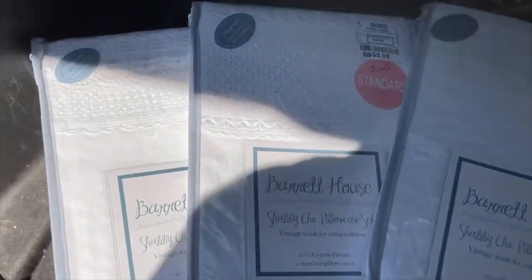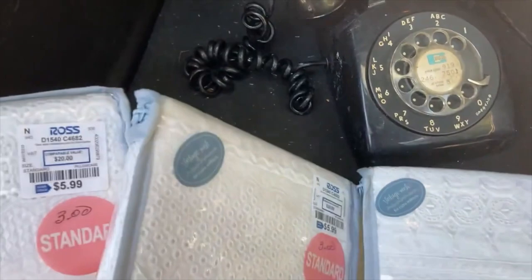I know you guys can't really see this out here. I should have done this on the inside. But these were $3 each.